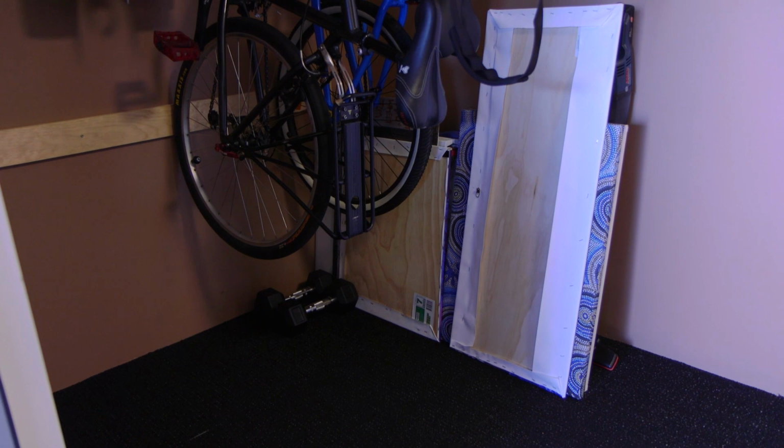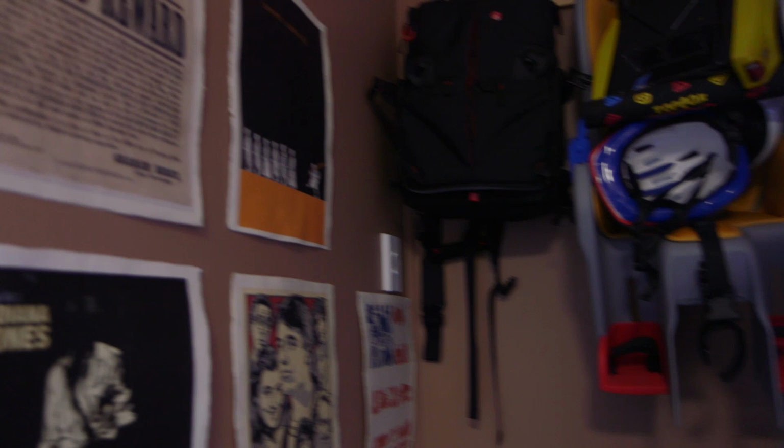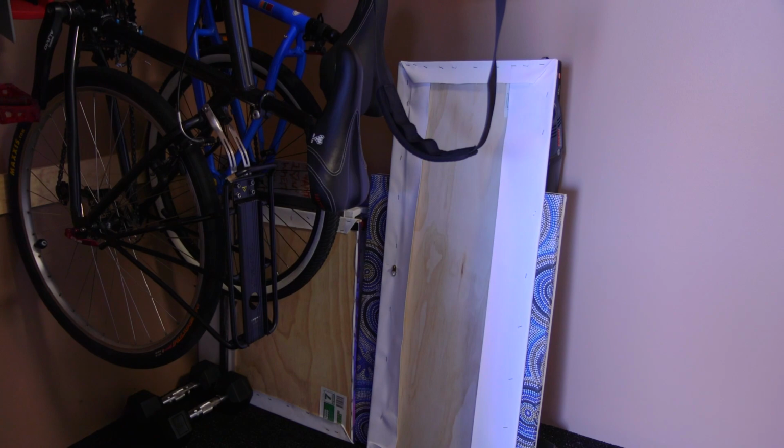So here I store in the entrance some of my artwork, baby carrier, bags, and here is some artwork that I just stuck on the wall. There's a massage table back behind there, so I'll try and keep it away. Haven't been able to find a way to store my artwork very well.